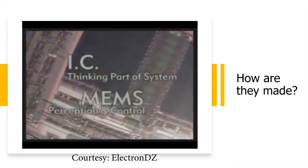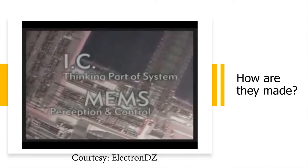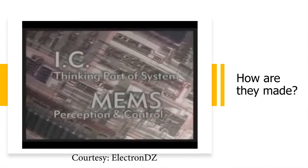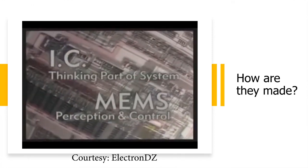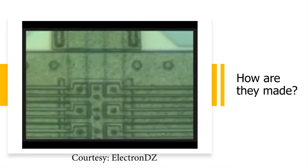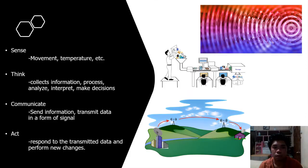Integrated circuitry provides the thinking part of the system, while the MEMS component complements this intelligence with active perception and control functions. Known as MST or Microsystems Technology in Europe and Asia, the potential for MEMS technology is endless.